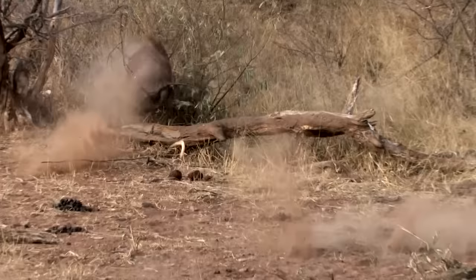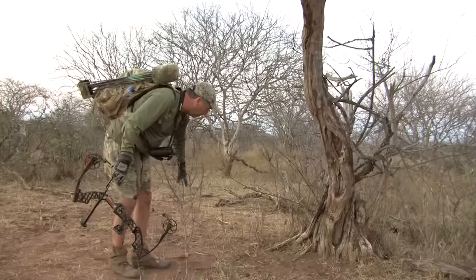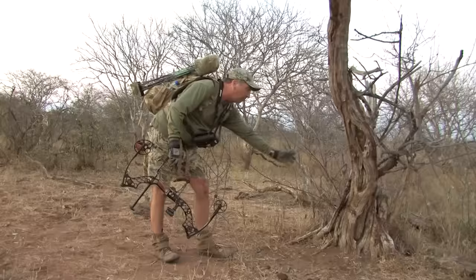He didn't go very far, but look at this. There is blood all over this tree. That warthog just crashed right into it. I think what happened was that arrow accidentally hit this as he was going to run by, and it hurt him, and it just changed his direction a little bit, and he smashed into that tree. But the bad part was that his tusk came flying out.